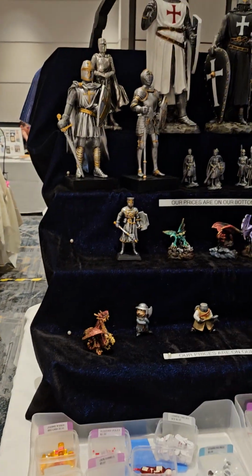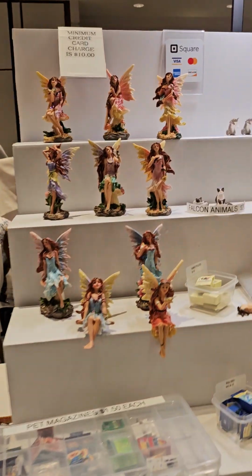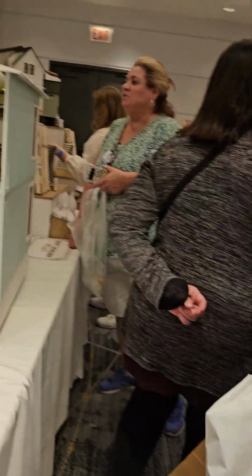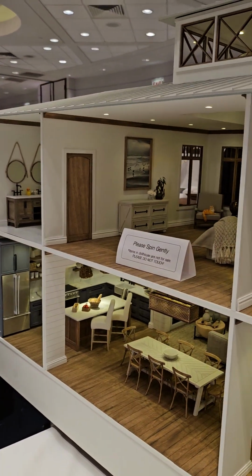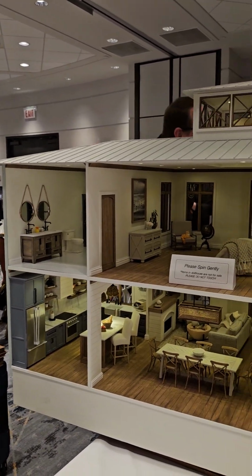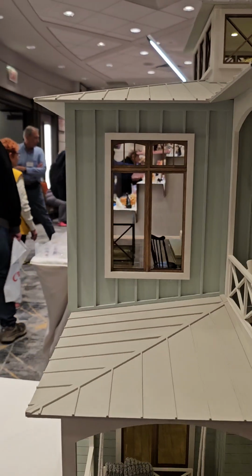Wow, these are if you need dragons. Look at this. Wow. It's gorgeous. Are they done with pictures? Yeah, I want to get the front here. Did you get the side? Yeah, beautiful. It's a kit? It's a kit. Look, there you go. Wow, look at that.